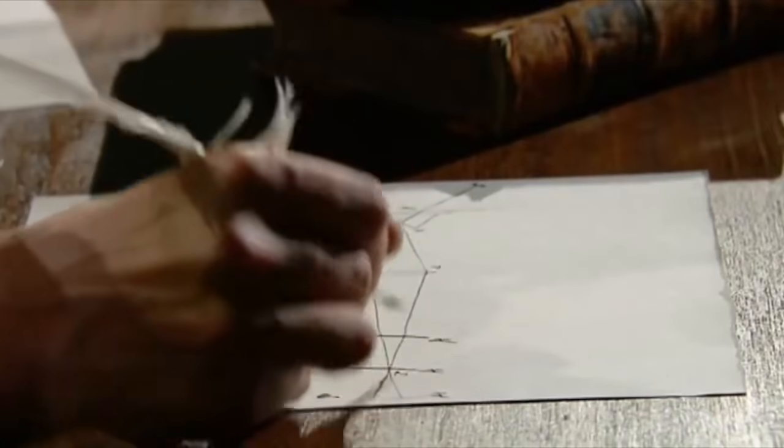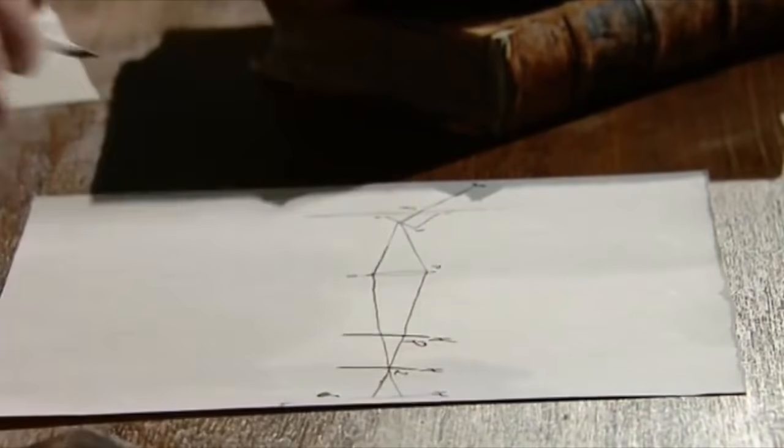So Newton reversed the process. He passed his rainbow of colors through another prism and turned the rainbow back to white light. He'd proved that white light contained all the different colors.